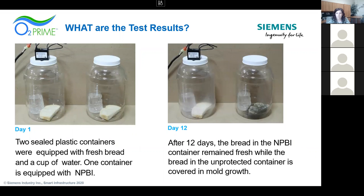I'm a visual person. I love showing things like this. On the left-hand side, we've got day one of a test where a single slice of bread and a cup of water were put into two sealed containers. On the left-hand side, we've got the needlepoint bipolar ionization device connected. On the right-hand side, we just sealed the container.